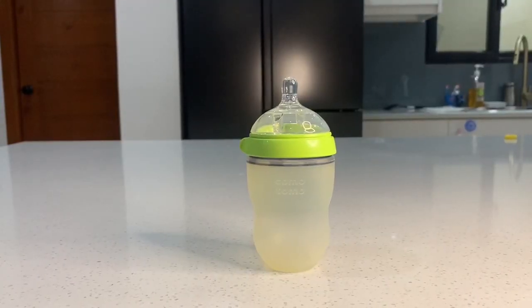My second baby used this. He didn't have any colic issues or any nipple confusion. Sobrang hiyang to sa kanya. He used this from newborn until he was 1 year old. Then, dun ako nag-experiment with different kinds of bottles. Kung naalala nyo, yung pamangkin ko na nag-reject ng Tommee Tippee, actually, she's using Comotomo also right now. Sobrang hiyang din sa kanya.